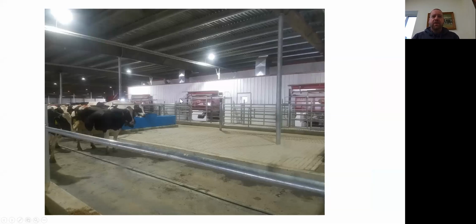So yeah, here's the real picture, and this was from day one. You can see the 3 robots in the row there, and the cows checking out the robots for the first time. Just to give you a visual, we've got lots of room up in front of the robots, because that was something we were told was important beforehand, and we see it's very important because a lot of cows are congregating there in front of the robots all the time.